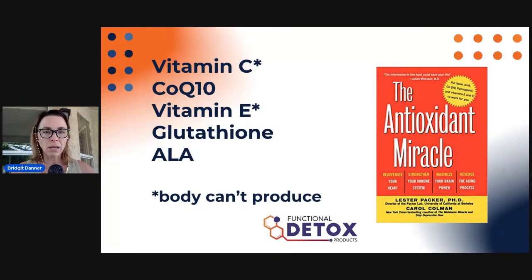Just a little note on these slides: a couple of these antioxidants we cannot produce. I think there's some misconception that we get everything from food, but actually our body can make a lot of different nutrients and enzymes and all that. The body makes a lot, but we are one of only like 3 mammals who can't make our own vitamin C. And then also vitamin E we need to get from outside sources. And then the other ones, frankly, deplete with aging and then again with toxic exposure.